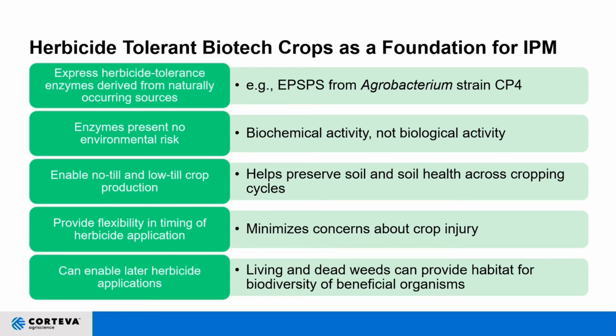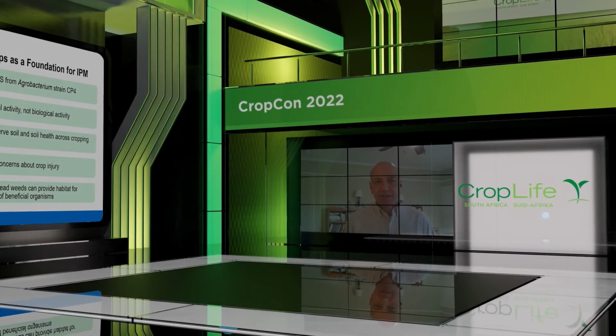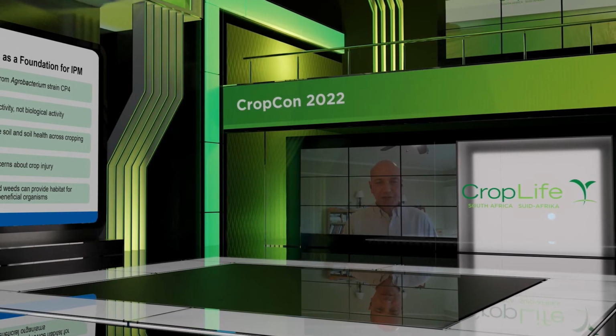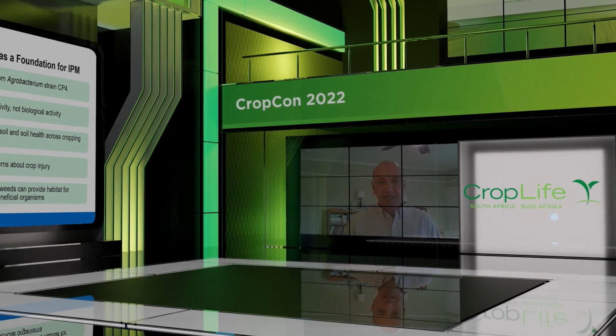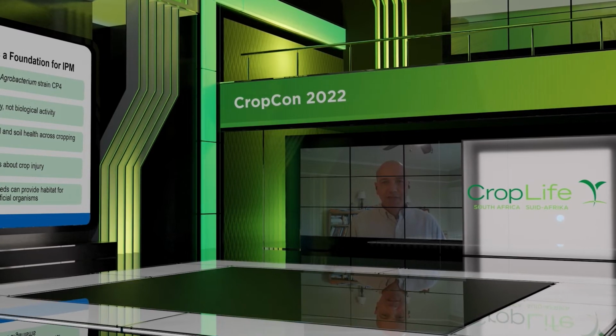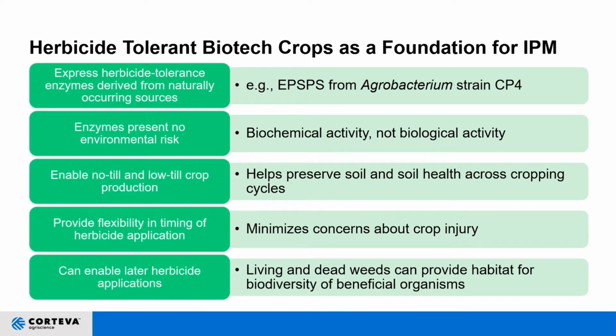Okay, let's switch gears to the other major group of biotech crop traits, and that's the herbicide tolerant traits. These can also be seen as a foundation for IPM, and some of the properties are listed here. So just like with BT proteins, the proteins expressed for herbicide tolerance, which actually act as enzymes, they're derived from naturally occurring sources. So an example of EPSPS, which is the enzyme that gives tolerance to glyphosate, was derived from an agrobacterium strain, very commonly present in the soil. Enzymes themselves present no environmental risk. Their activity is biochemical in nature, not biological.